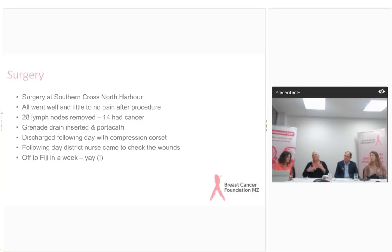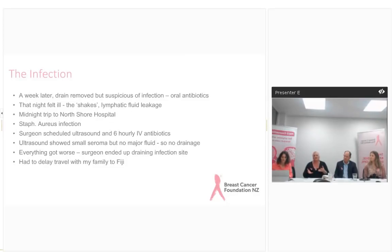So just after the surgery, I was trucking along basically, and went for my follow-up appointment to get my drain out. I was starting to feel a little bit funny that day, but nothing too much. The surgeon saw that there was possibly an infection starting, so I was given some oral antibiotics to start. Had the drain taken out, and by the time I got home that afternoon, I was very sick. I had the shakes, felt awful. I'm not somebody that dissolves in tears too often, but I was very upset.